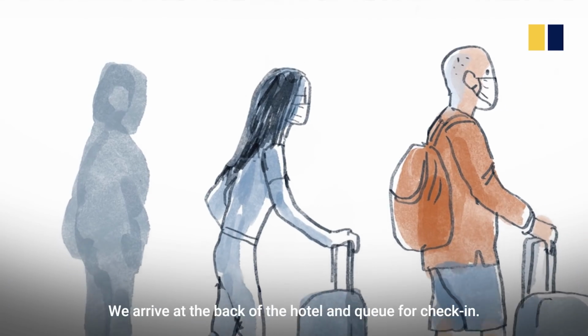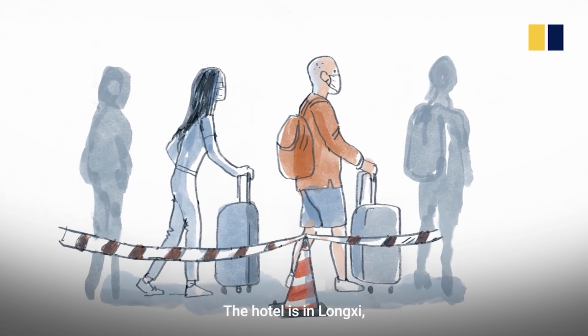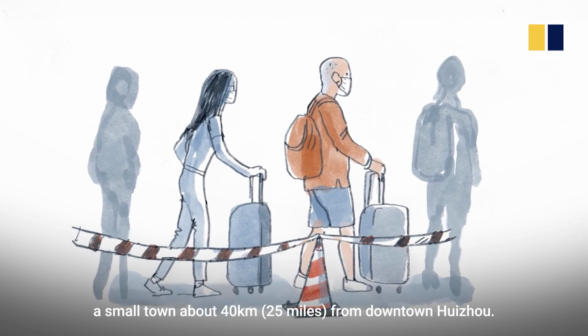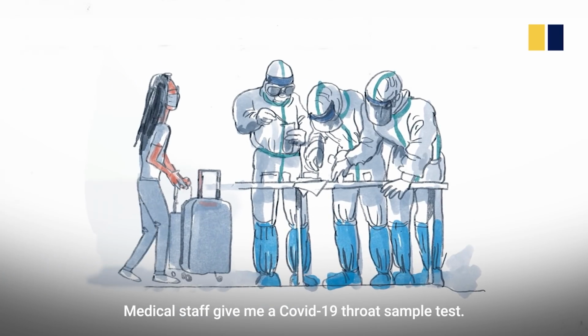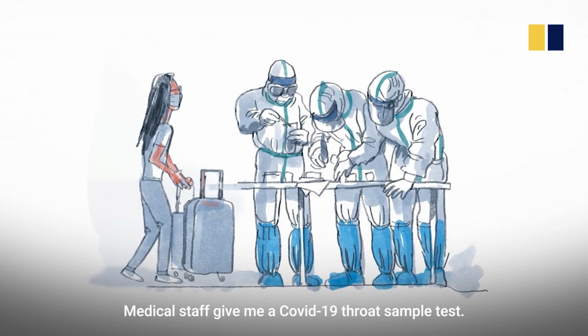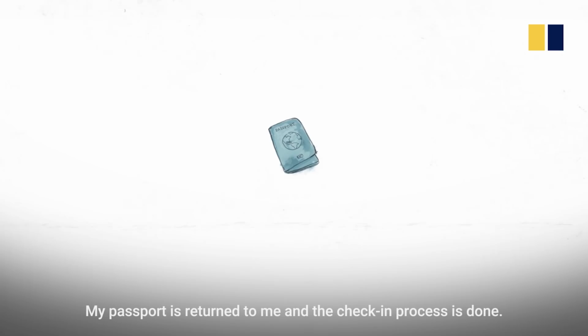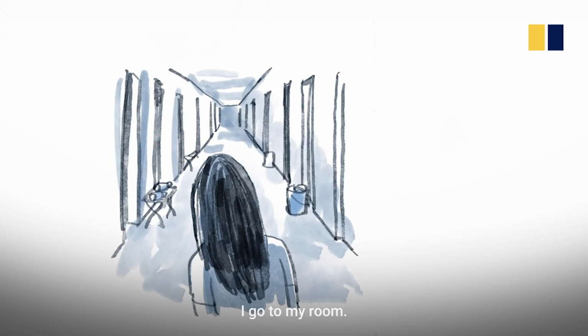We arrive at the back of the hotel and queue for check-in. The hotel is in Longxi, a small town about 40 kilometers from downtown Huizhou. Medical staff give me a COVID-19 throat sample test. I'm asked about my medical history. My passport is returned to me and the check-in process is done. I go to my room.